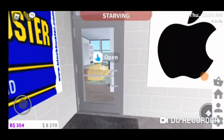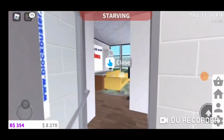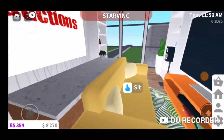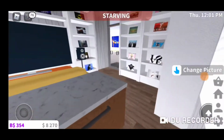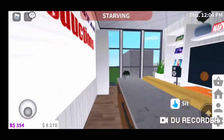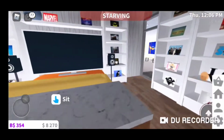And last but not least, this is definitely one of my favorites. This is the Blockbuster store. Now, I have never been to a Blockbuster actually before, but yeah, this is the Blockbuster store. You can buy these movies.